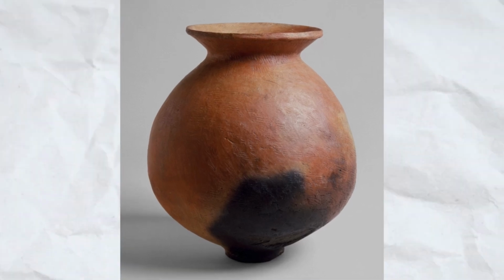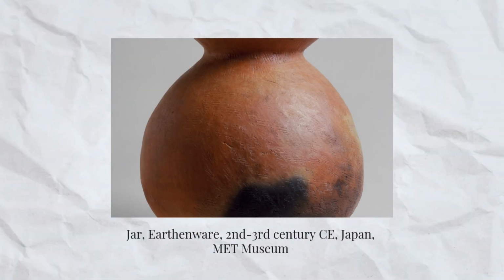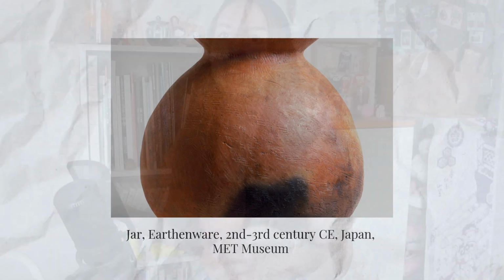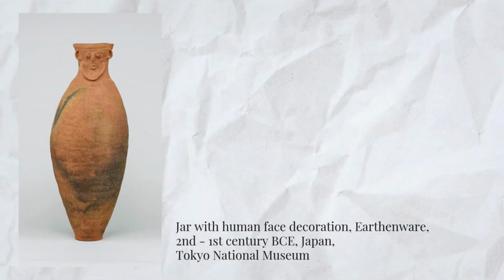And again, we can see that burnishing did indeed create a beautiful glossy finish of the ceramic, but also it created a surface which was less porous and so more sturdy and better for containing liquids or cooking or storing food. So again, it had both an aesthetic, but even more importantly, a practical reason. So now I want to show you this kind of jar.